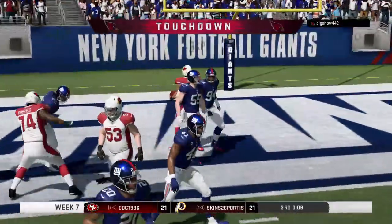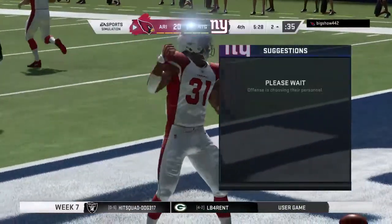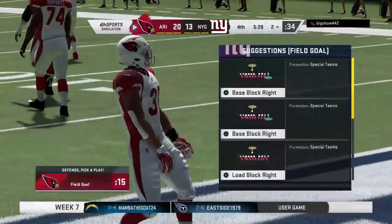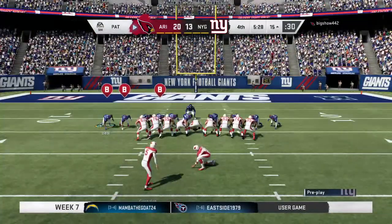And he is in for 6. Touchdown Cardinals. David Johnson. His 5th touchdown now on the year. And the Cardinals push further out in front.